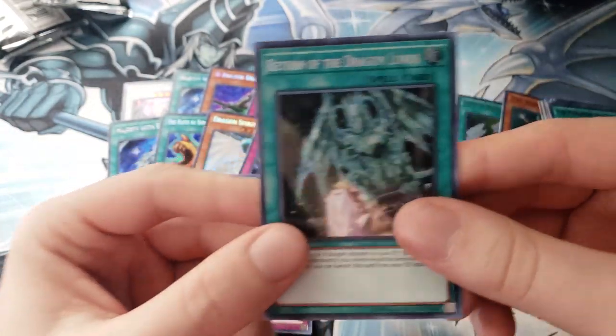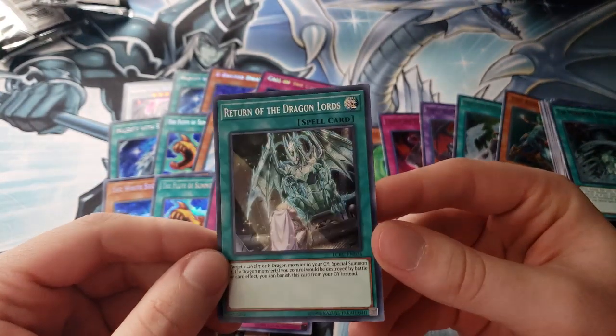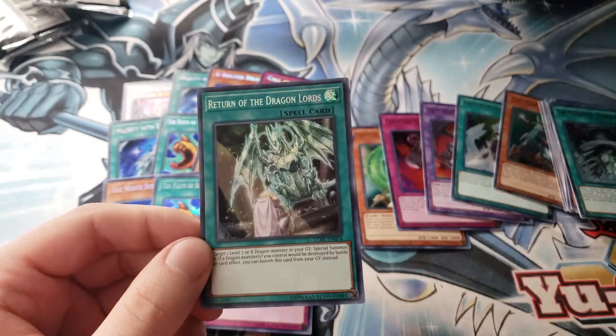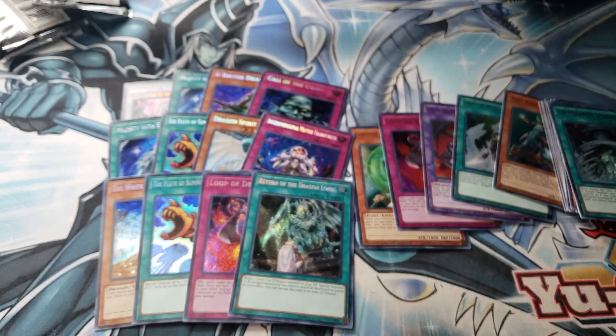And then Return of the Dragon Lord is one of the nicer looking cards in the set. Not my favorite, but definitely, because the problem with this card is that with the super rare printing, you can't see the artwork at all, or you can't see the holographic foiling. So as a secret rare, it looks a lot nicer. So that's sort of our Kaiba Collection experience.